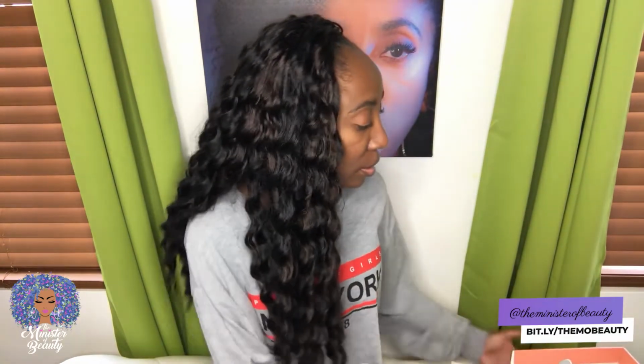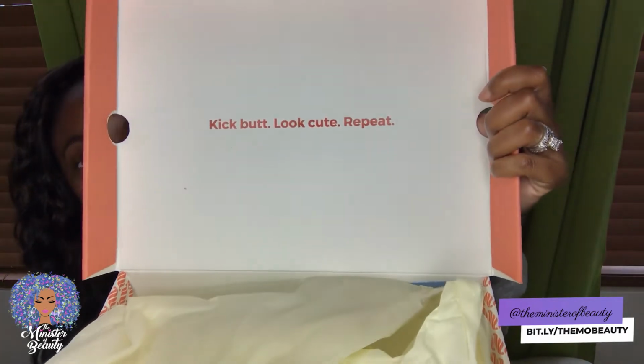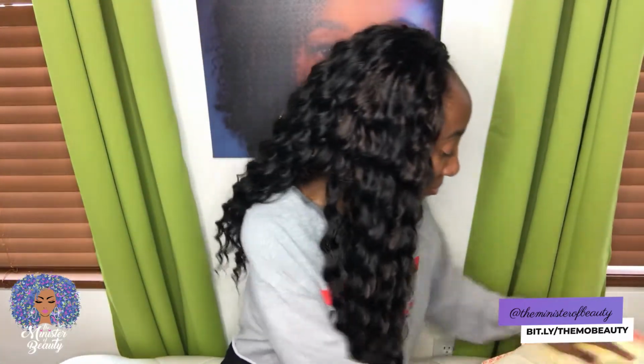All right, so I'll start with the shoes. I decided to get a pair of shoes, and these are sneakers, Marin Performance sneaker, black and white. So let's see what these look like because I do not even remember. I like the box. It says, kick butt, look cute, repeat. So we'll try to do that.